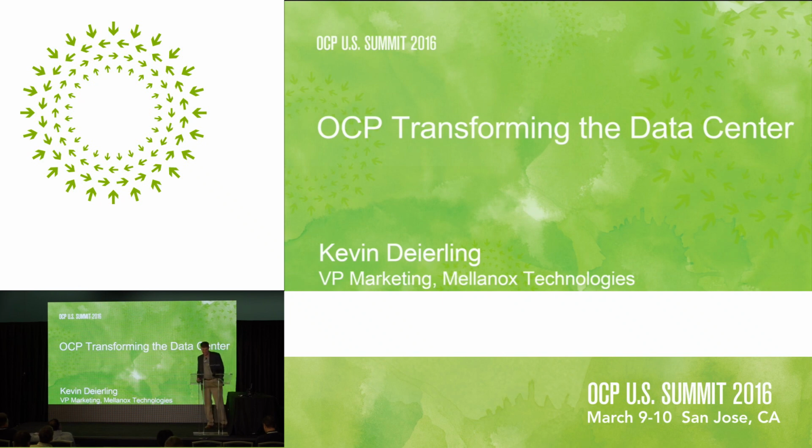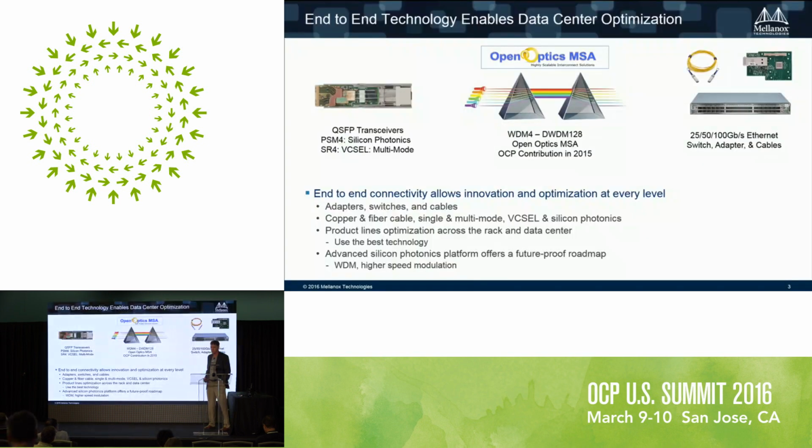Mellanox has been committed to the OCP Open Compute Project really since the beginning. We've made multiple contributions to OCP. Last year we contributed both our 100 gigabit Ethernet adapter OCP cards as well as our open optics MSA. This is a WDM technology that has an MSA, a multi-supplier agreement.